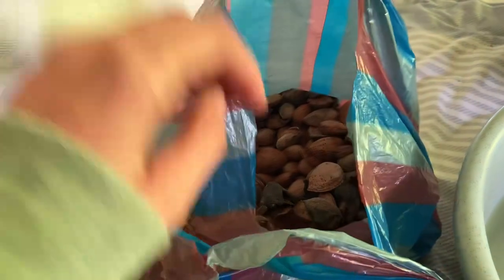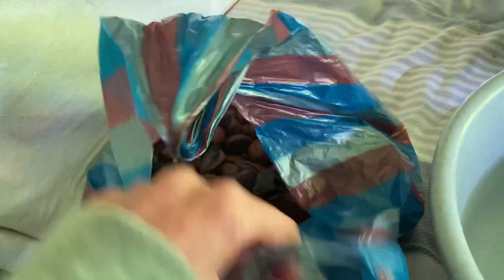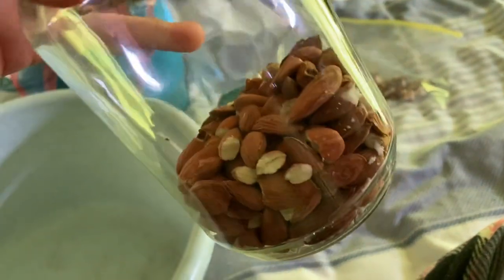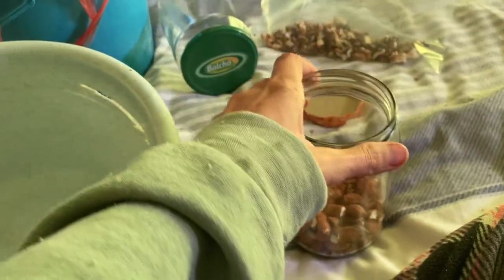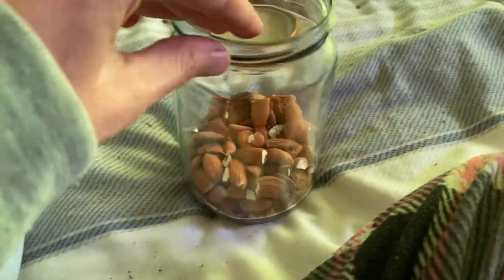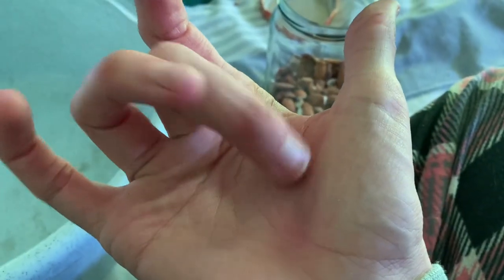So I've learned something today. Cracking almonds is really hard work. I hardly made a dent in this bag. Well, this is the dent I made. I don't know how many that is. But what I do know is that the bin is full. I've only got this many. And my hand really hurts. Look, do you see this red line there?